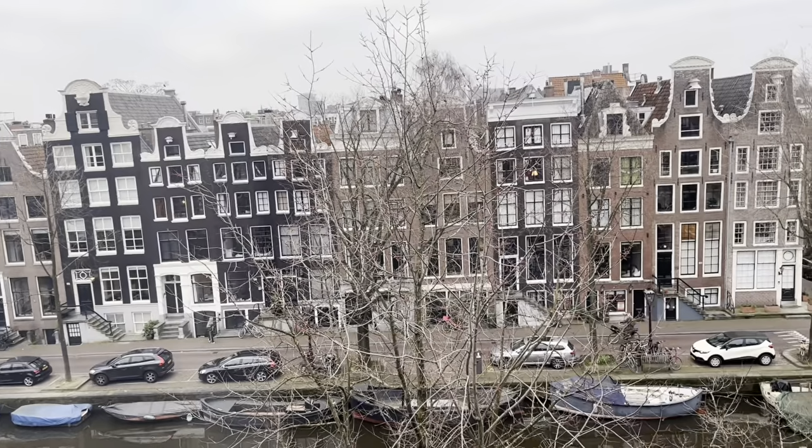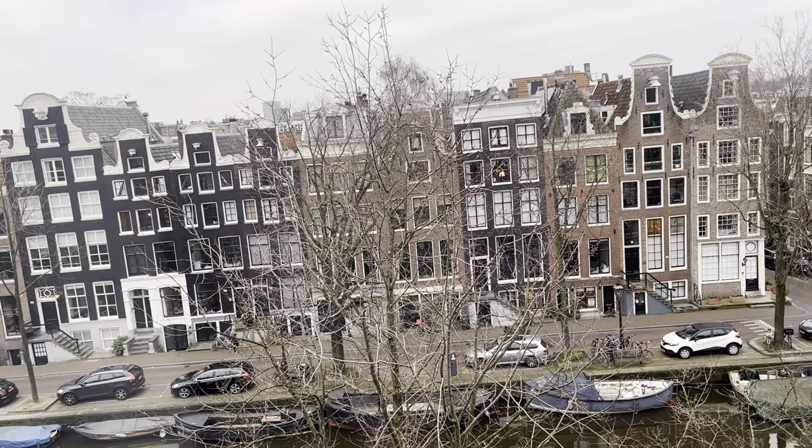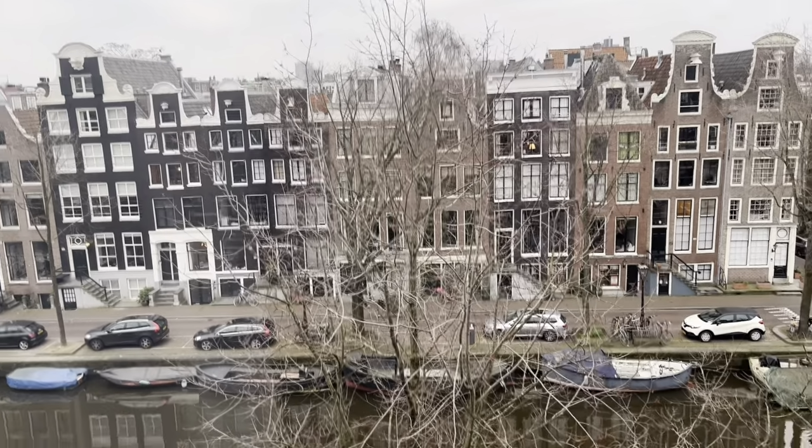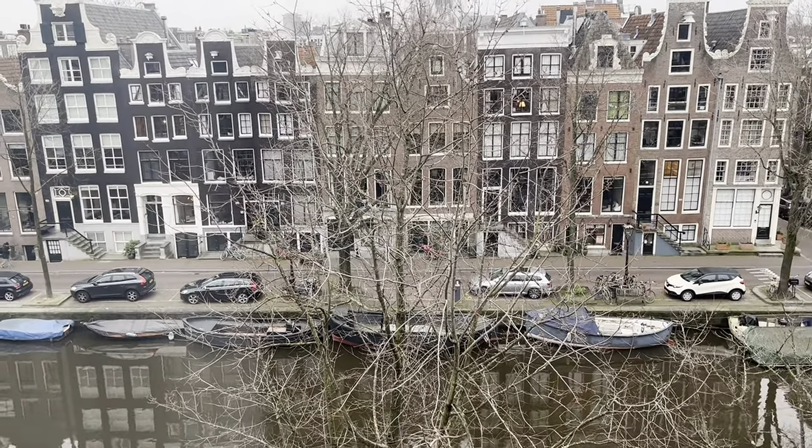Today we're going to the Cuypmarket, an area called the Jordaan, and a food place. This is the view from outside the window, which is lovely. This is definitely my favourite part, with all the little gingerbread houses and the canals.